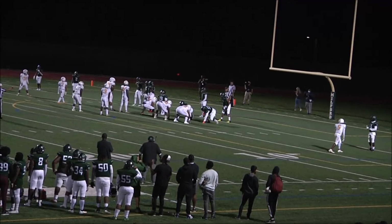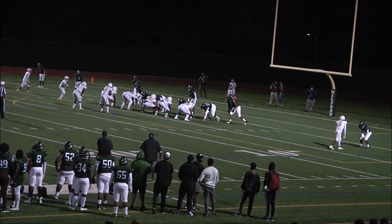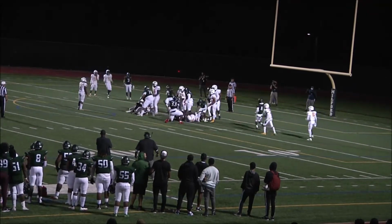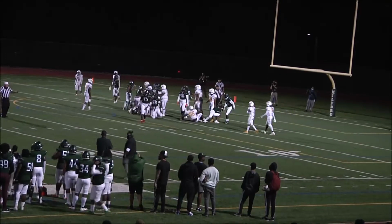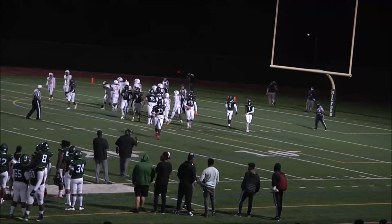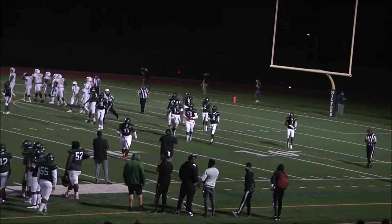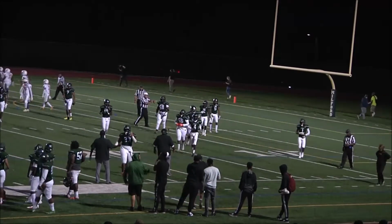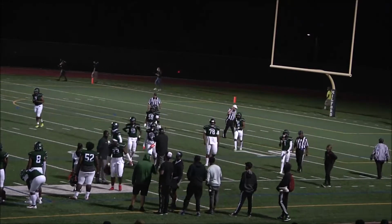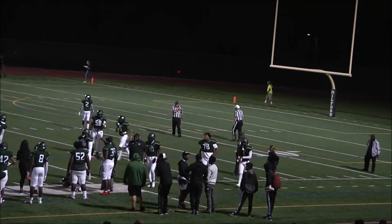I'll tell you, the defense of Owings Mills, Coach Simon has done well. You might catch that pass he was talking about. He went with the run and got stopped right up the middle. The tackle is brought in, and the score remains 13-6. I was saying 13, it sounded like you said 14.